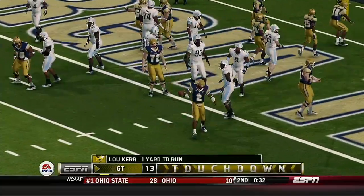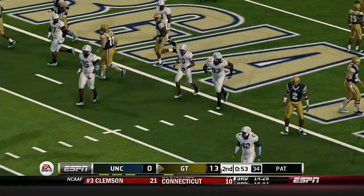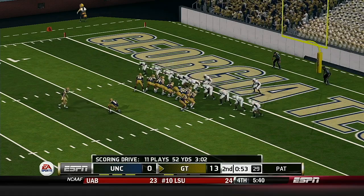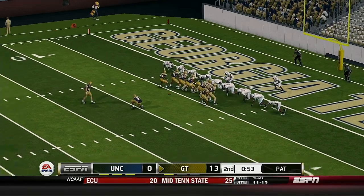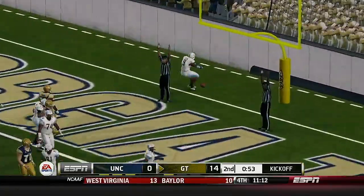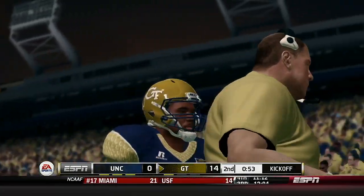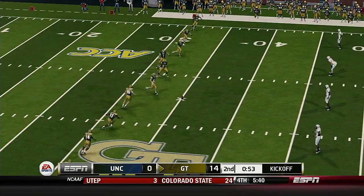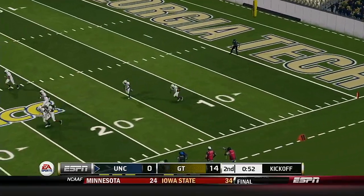Touchdown, Yellow Jackets. And he converts the extra point. So an 11-play, 56-yard drive, and that's good for a touchdown. Boy, this offense right now is just being physical, really controlling the line of scrimmage, and it's opening up some nice big lanes for the running backs. So the score now, 14-0.